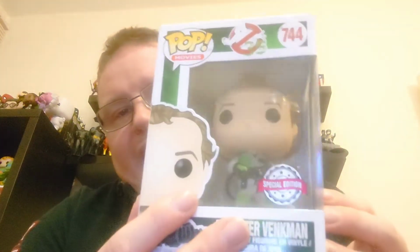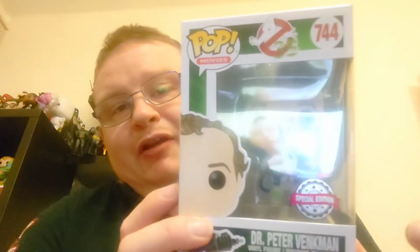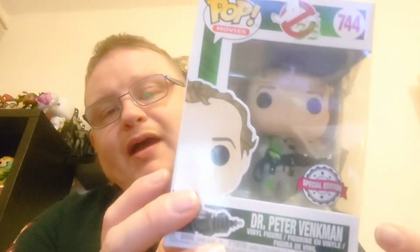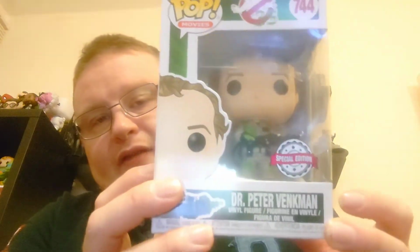With the Venkman pop, if I got the marshmallowed one, I would keep it if I got it out of a mystery box or something like that, as I did with this one. But it's not a line I'm going to be going down trying to get every single variant of the Ghostbusters. As you've seen from my 80s collection, the space is limited in that section. So we will get Peter Venkman out, have a closer look at him.